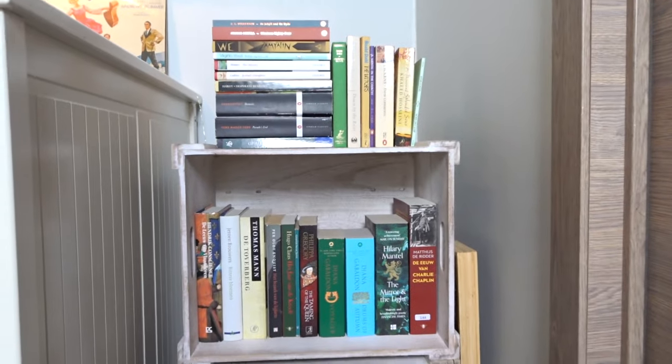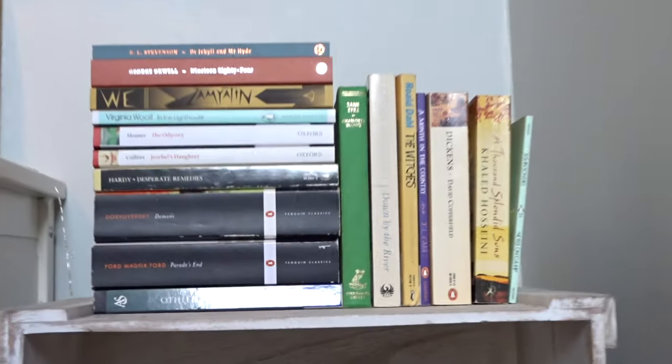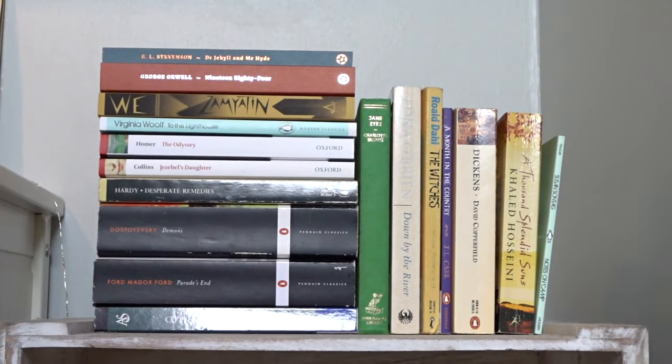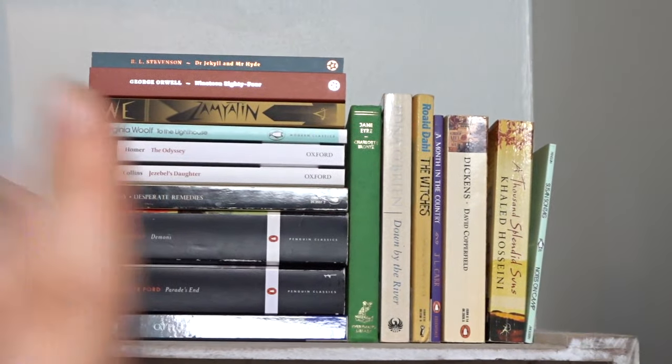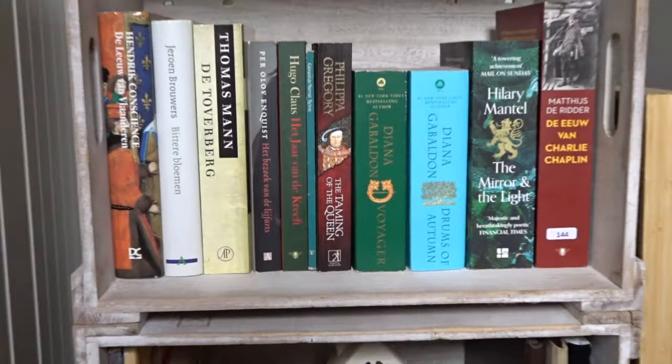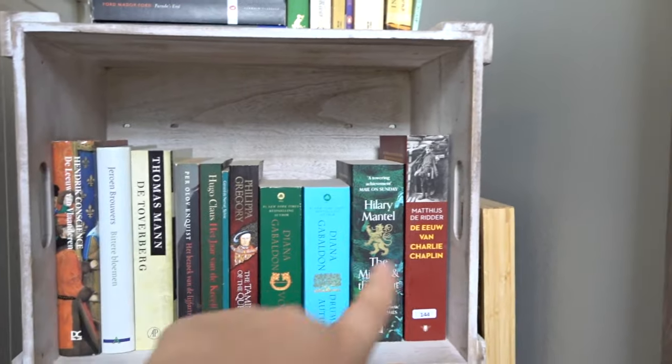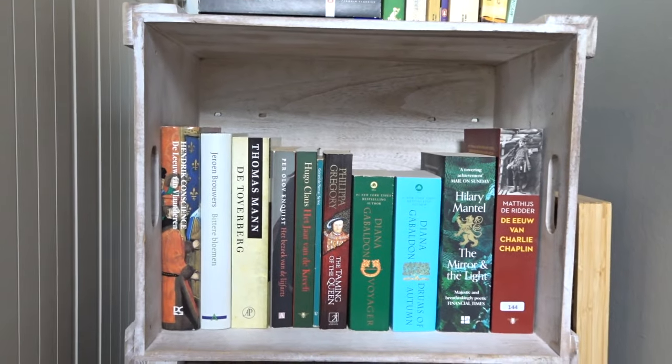I present the end result. This is it. So this is what we had established before. These are basically all the classics and then some other books that could be considered classics, I guess. And then this one goes from my Dutch collection into my historical collection. And I do like how that looks.